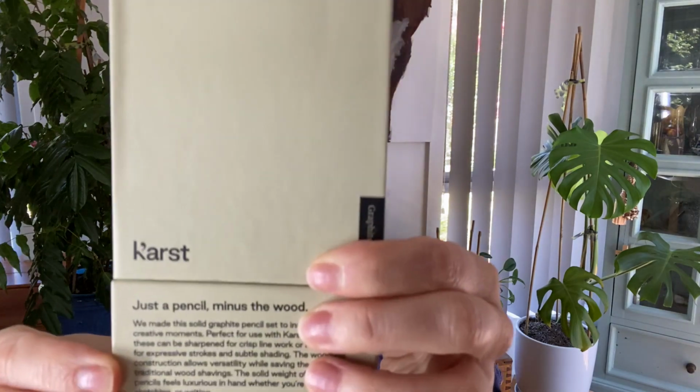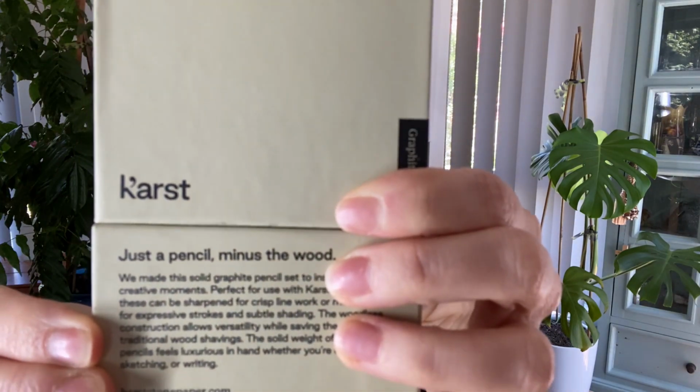These are from a brand called Cast. Again, there's the brand up there. I've used their stone paper before, which is my favorite journal book to use. Absolutely brilliant. Love the way that stone paper behaves. And these come from them as well. And again, this was a gift, so I can't include that in the price.